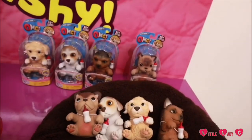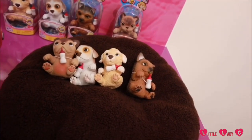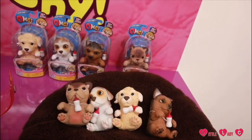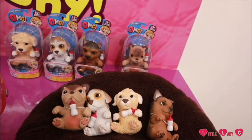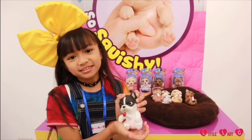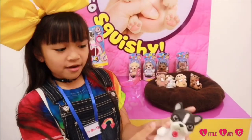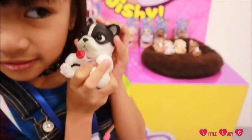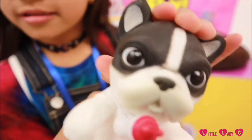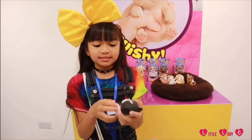So these are some single pops, and they all have 15 plus sounds and actions. They're so squishy. Look at this. Their bellies are the squishiest part. And if you also rub their head, I tap their head. They made a sound. They're so cute.